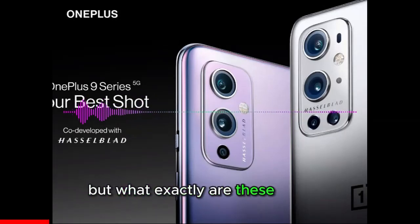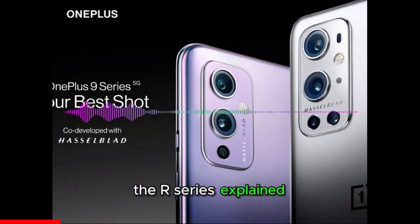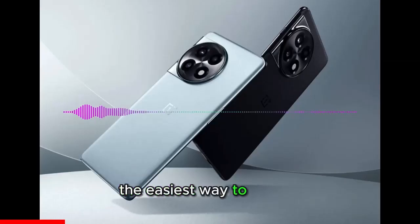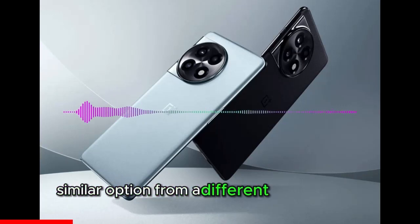But what exactly are these devices? Are they even worth considering? Here's what you need to know. The R series explained. The easiest way to explain the R series of OnePlus devices is to point towards another similar option from a different manufacturer.